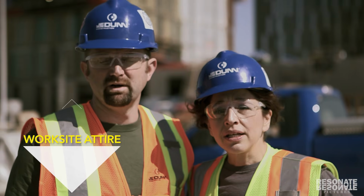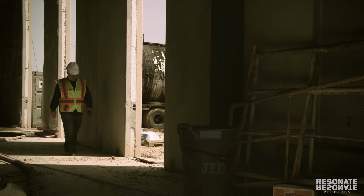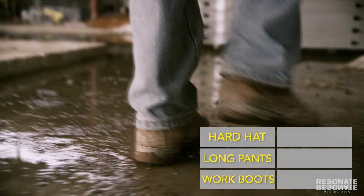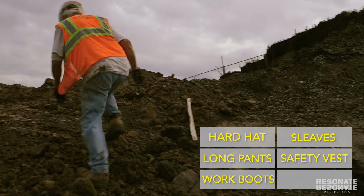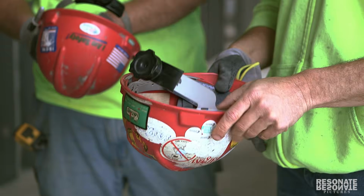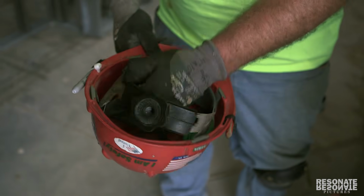So let's start with what you'll be wearing. You've got to be properly dressed at the worksite. At a minimum, that means hard hat, long pants, heavy-duty work boots with a non-skid sole, a shirt with sleeves, a safety vest or bright-colored shirt, and eye protection. Check your hard hat to make sure that it's in good condition. If there's tears in the suspension or holes in it, you'll need a new one.